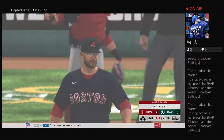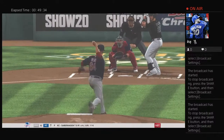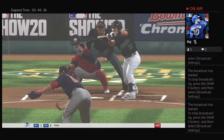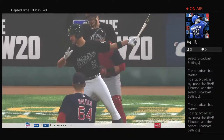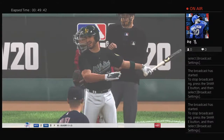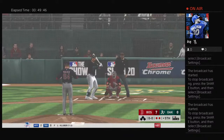A swing and a miss for out number 2, and a ball he had no chance of making contact with. I'll tell you right now, this guy has a shutout going, and it's been all business. He's not messing around trying to pick at corners. He's being aggressive in the zone, and he's attacking each and every one of these hitters up to this point.